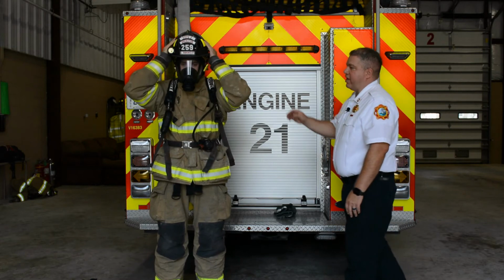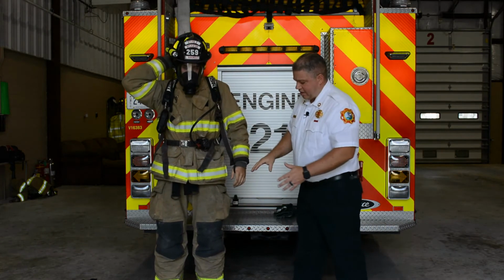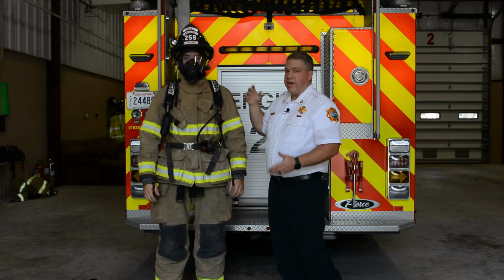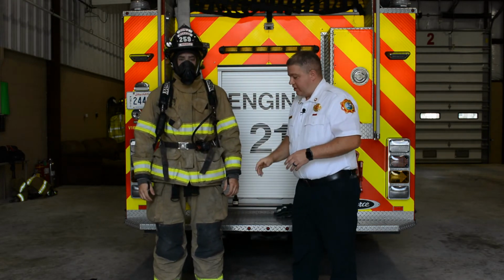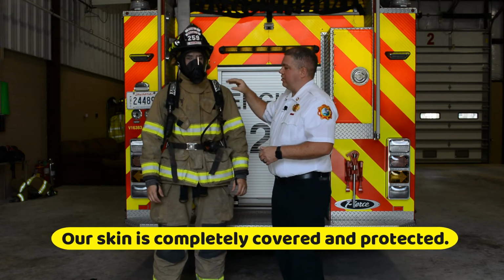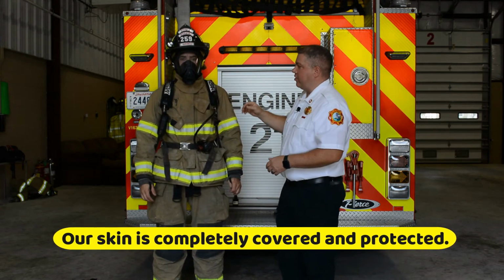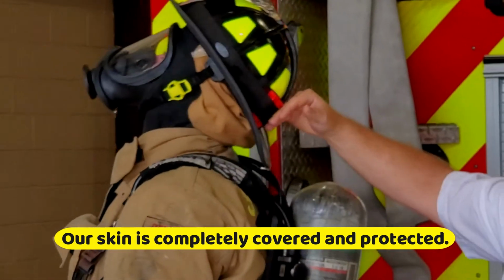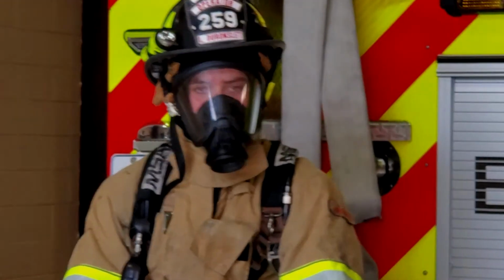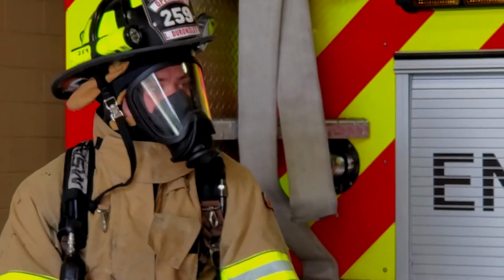And so you can see now with this section up here and other areas also, that he no longer has any skin exposed. He still needs to put on his gloves, but you can see how all these pieces of equipment tie in together, and he's going to be completely protected. There's going to be no skin exposed to get burned or to get cut or anything like that.